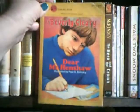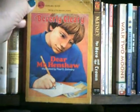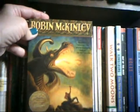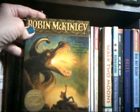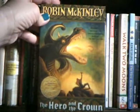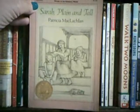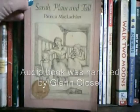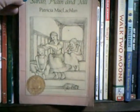Here's one that's awesome, Dear Mr. Henshaw by Beverly Cleary. This is a fantastic book. It's epistolary, and it's just awesome. I have not read the 1985 winner by Robin McKinley, The Hero and the Crown. I do have a couple of other Robin McKinley books, and I hope to read another one of her books this year. I'll hopefully get to this one at some point pretty soon. I have the 1986 winner, which I have read. Actually, I've read this whole series, Sarah, Plain and Tall by Patricia MacLachlan. This also has a wonderful movie adaptation. I believe they have made a movie for all 3 books starring Glenn Close, and they're really wonderful.